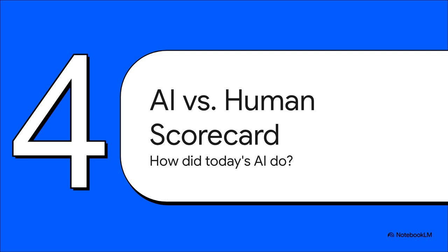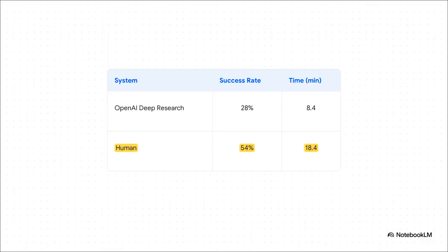All right, so now we have the method. We've got our AI judge ready to go. So that brings us to the big question. How did today's top AI agents actually do when they were put to the test? Let's take a look at the scorecard. The results are really fascinating.